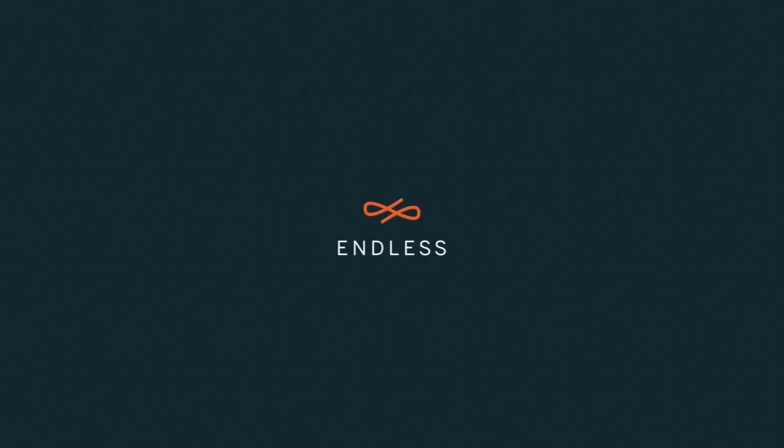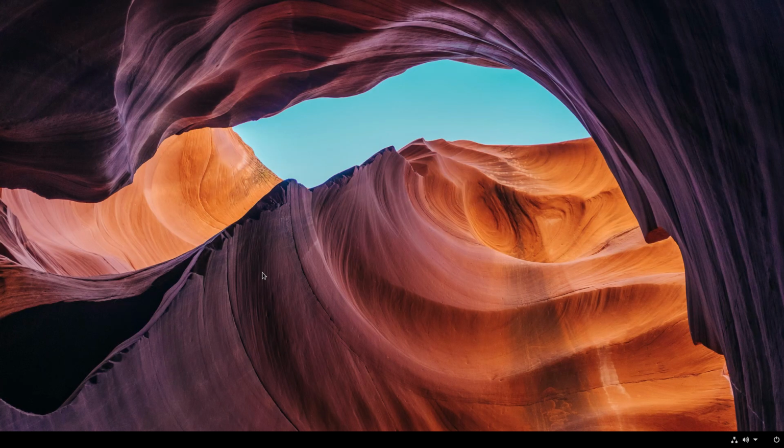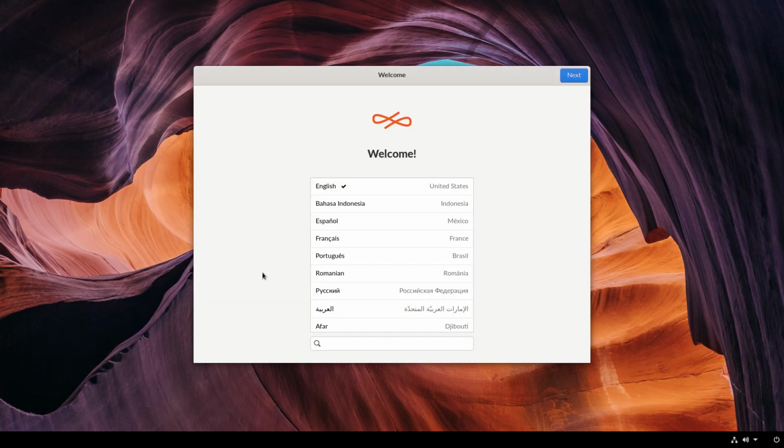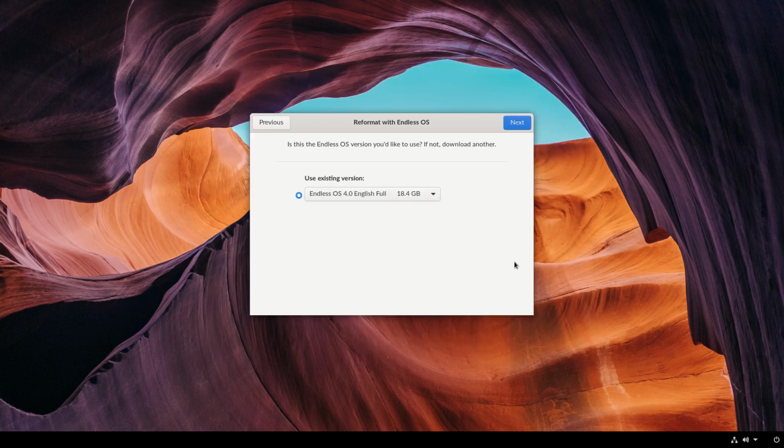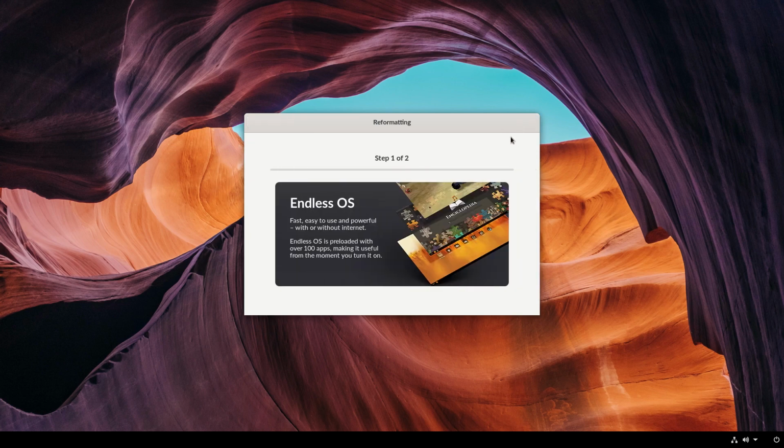They're not worried about their gigabytes at all. Nor should they. I mean, if the result is awesome, who cares? So, reformat, fine, next, till here we were. And then I agree to erase, yeah, sure.